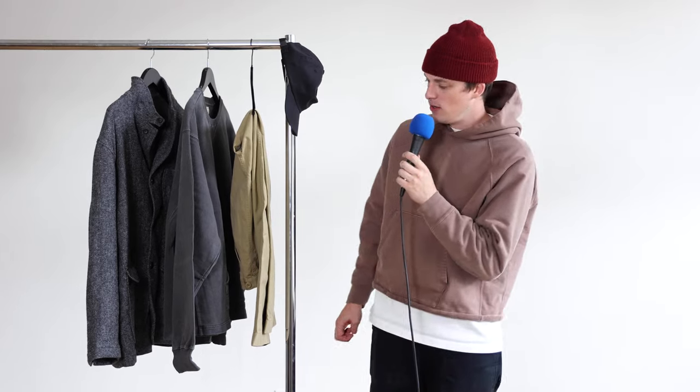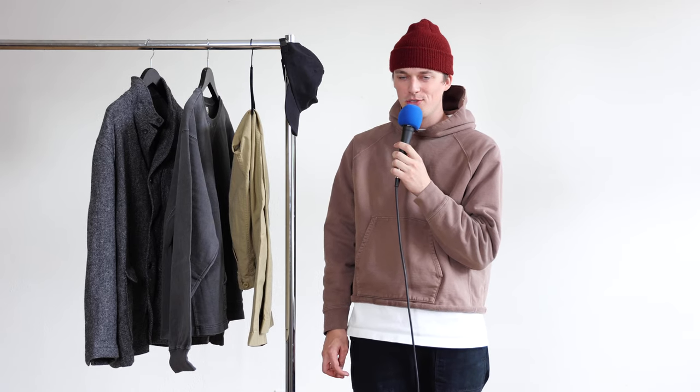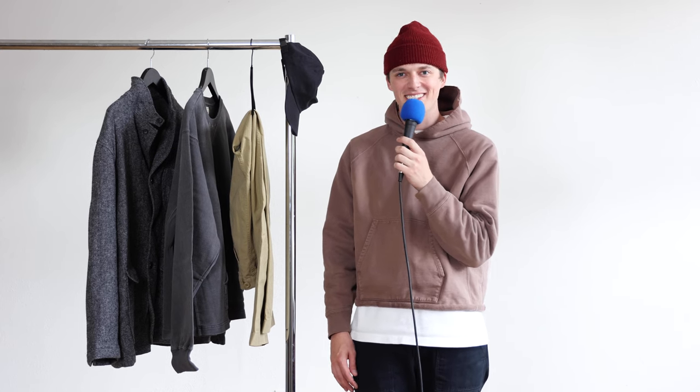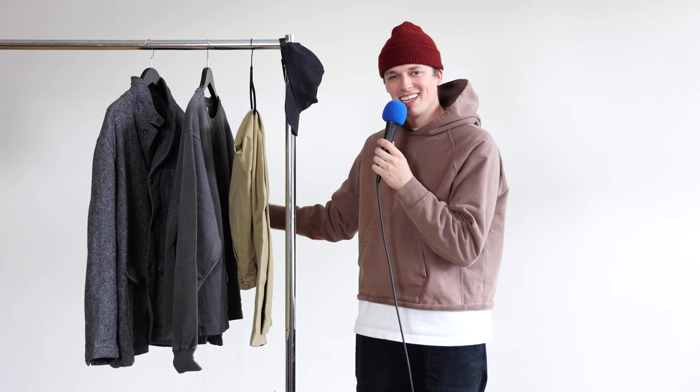I would wear this to a pizza parlor. Or I just recently went and got Korean barbecue the other day, so I would wear it to go get some K-barbecue. That was just the coolest shit ever. So that's what I would wear this kit to do.